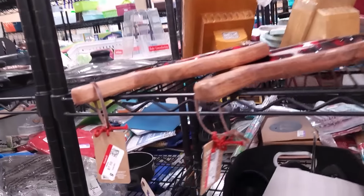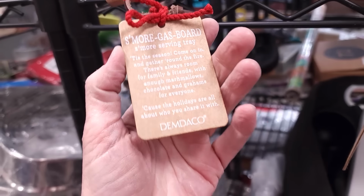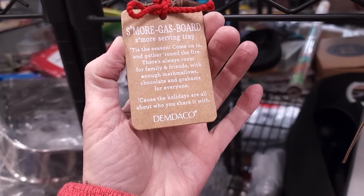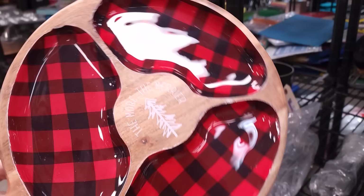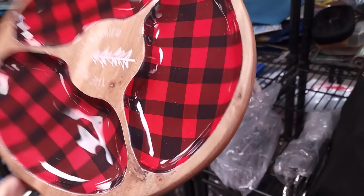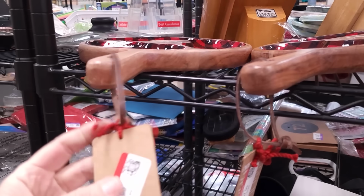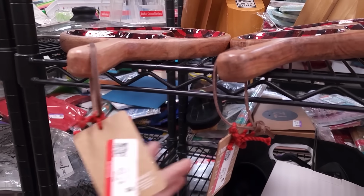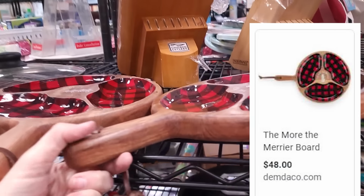What are these? Ooh, I like new with tags. S'more gas board. S'more serving tray from Demdaco. The more the merrier. Well, those are interesting. Looks like something that would have originally been at like Kohl's. $7.99. I'm not sure that's a great price. They're cool. But I'm gonna leave them.